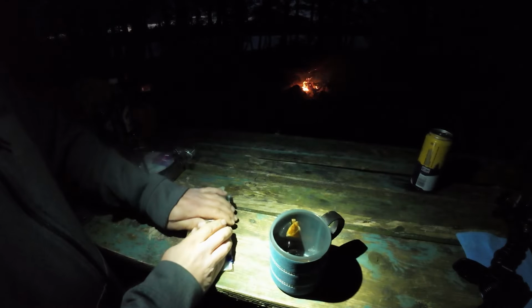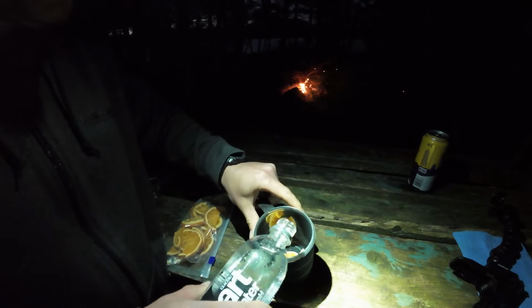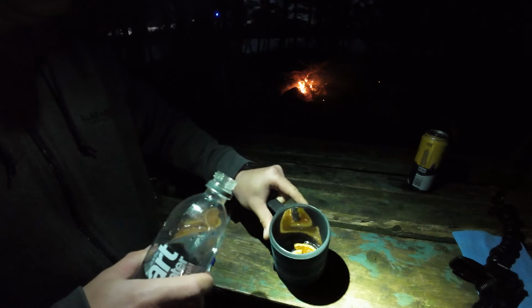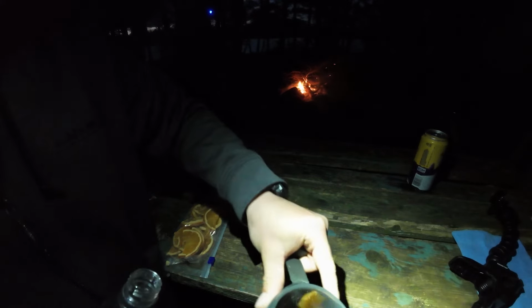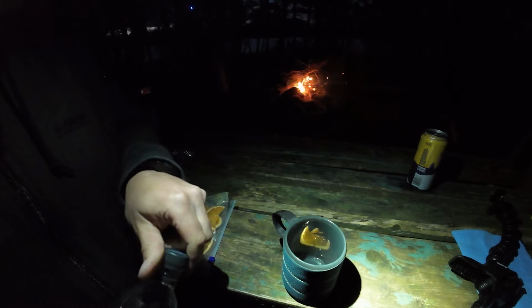So we're gonna put a couple in there. It had a tiny bit of water. I dehydrated these myself at the house. Just a tiny bit of water in there. Let them start to rehydrate a bit. And then we're gonna come back and visit them here in a couple of minutes.